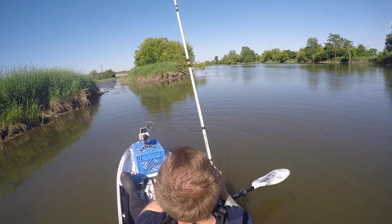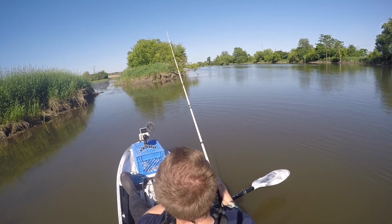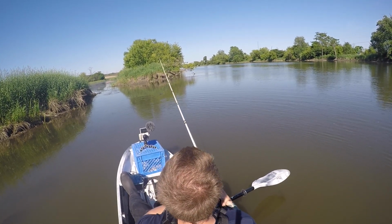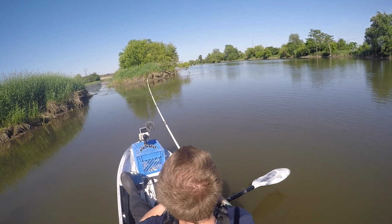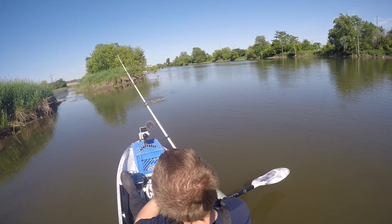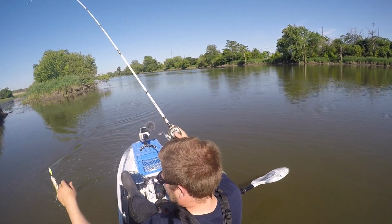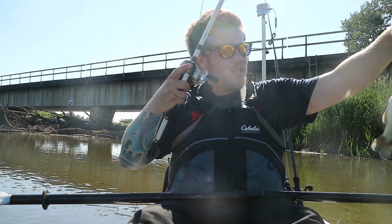It's gonna be a fish right there. That's gonna be a fish. Half water. I saw something jump. Something hit it. Come on, smallmouth bass. Come on, smallie. Largemouth bass.